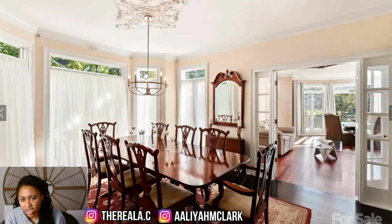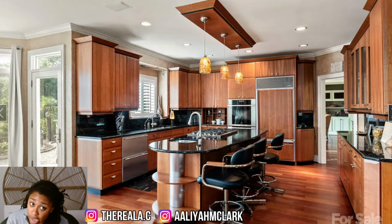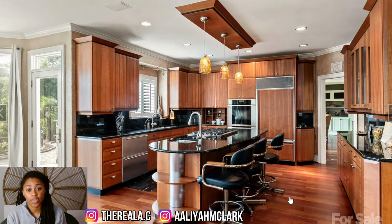I'm not crazy about this light, but I do like this accent here, or whatever this would be called, this ceiling decoration molding thing. I don't know what the term is for that, but oh, okay, the kitchen actually looks kind of good. I actually like the wood. I think that this looks really, really good.